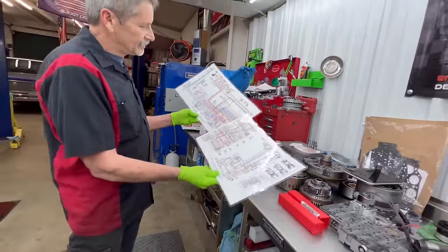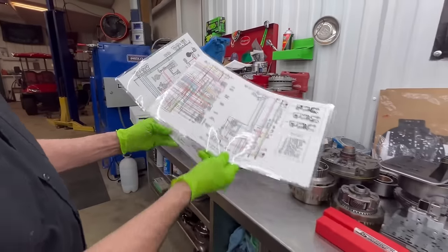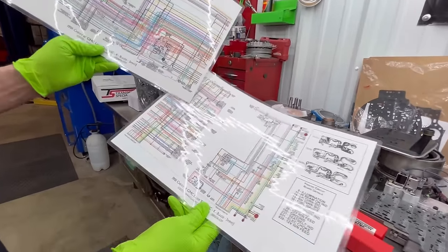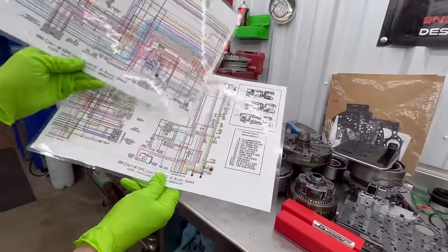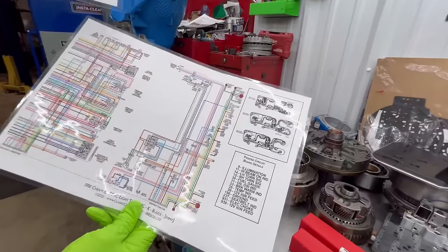Yeah, but you know, you can hook them together, how they kind of go together. This here's all the engine compartment, headlights, stuff like that. Fuse box, you get in here, this is stuff under the dash. And this here is all your taillights and everything in the back. Then you got your dash schematics right here, different ones depending on what year and stuff.